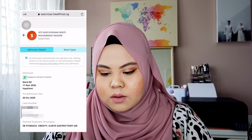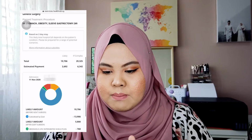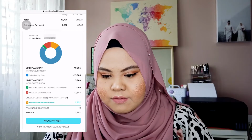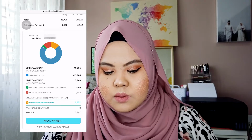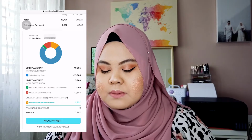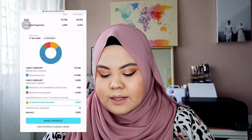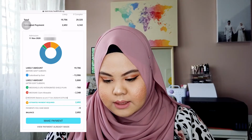Okay, so here are all the admission details. If you can see here, it says based on a 2 days stay. This is the estimated bill, and they even have the breakdown for the amount. Obviously I'm under subsidized rate, so it will be subsidized by the government, and then how much is going to be deducted from MediShield, MediSave plan, and then how much I will have to fork out in cash. So this is the amount that you can see.